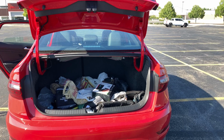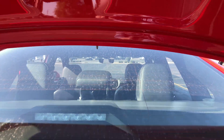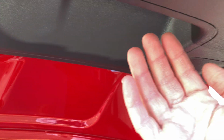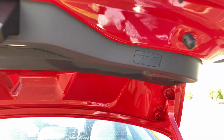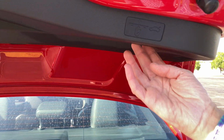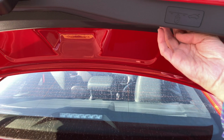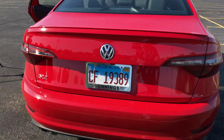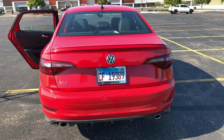One last thing, I forgot to mention this. There's these little handles here. There's my hand. To pull the trunk down. So what they want you to do is do that instead of putting your hand on the outside of the car and putting fingerprints on there. So all you do, and I probably should use the tripod for this, just pull down on it. That shuts the trunk without you putting your dirty little fingerprints all over everything.